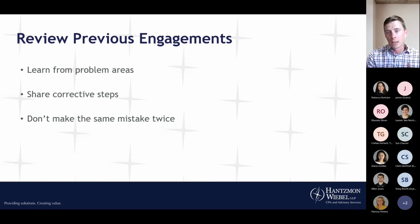And some of that feedback might be more informal conversation, like, hey, can you come look at this work paper, and we'll tell you what we're thinking when we're reviewing it, or looking at a certain piece of documentation to see how that might be improved. So it could be very informal, or it might take the form of a management letter comment, which is a very formal required piece of communication as far as audits go of internal control deficiencies.